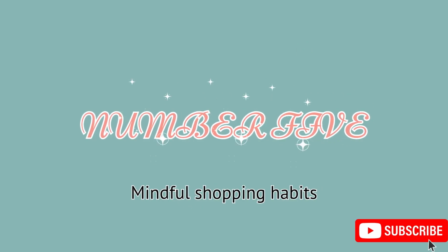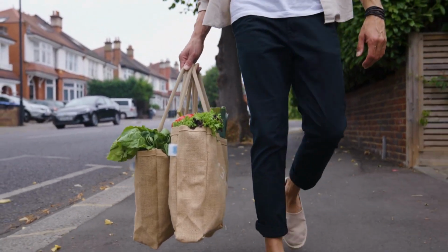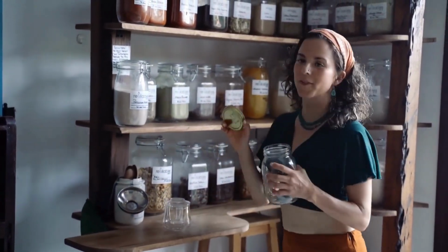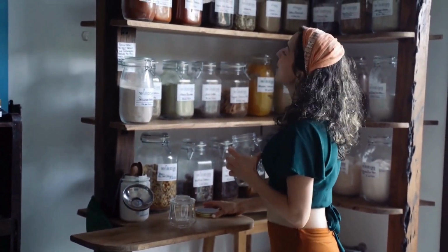Number 5. Mindful shopping habits. Lastly, let's talk about shopping. Bring your own cloth bags instead of using plastic ones. And if you can, shop in bulk stores where you can fill your own jars with staples like rice and pasta. Not only does this reduce waste, but it also makes your pantry look Instagram ready.